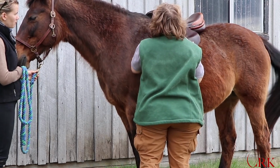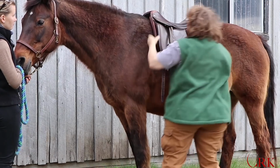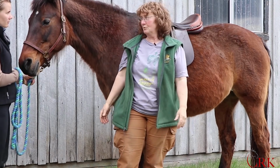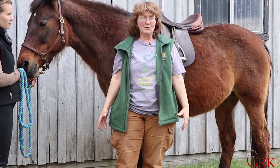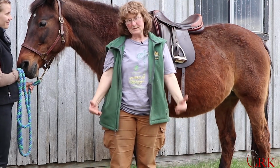And the truth about saddle fitting is that the principles are all the same no matter what the sport is. English, Western, jumping, roping. The big difference is that with roping you have to have a horn, and with jumping you don't want a horn. But other than that, the principles are the same.